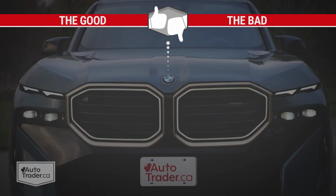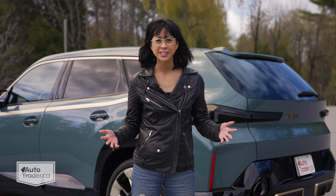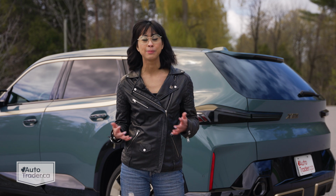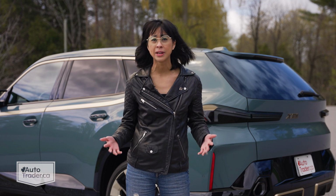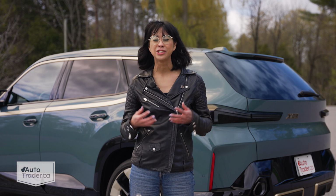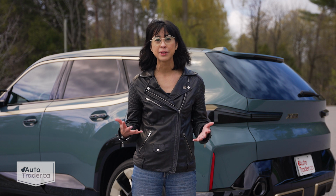To recap, I love the BMW XM's unique style, incredible lavish interior, and beefy powertrain. I'm not a fan of how it feels so unfocused considering how expensive it is. To be honest, I'm still pretty confused by this BMW XM. I feel like it's trying to be too many different things to too many different people, and in the end, it's just not as focused as it needs to be for an M car or for something with such a staggering price tag.